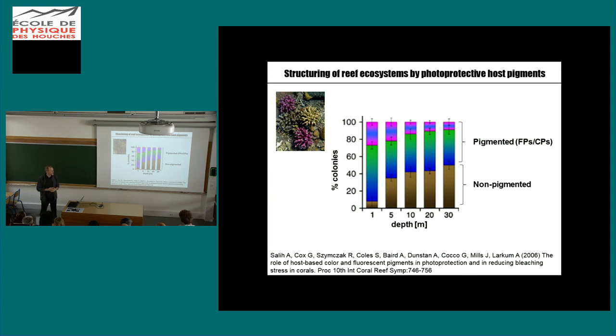And what they saw is that the highest amount of fluorescence and presence of chromoproteins is found indeed in the most shallow part of the reef. So at a depth of about 1 meter, right at the top of the reef crest, there's essentially no real non-fluorescent corals. All of them are essentially expressing one form of chromoprotein or fluorescent protein. And as you go deeper, the proportion of colored corals decreases with increasing depth.